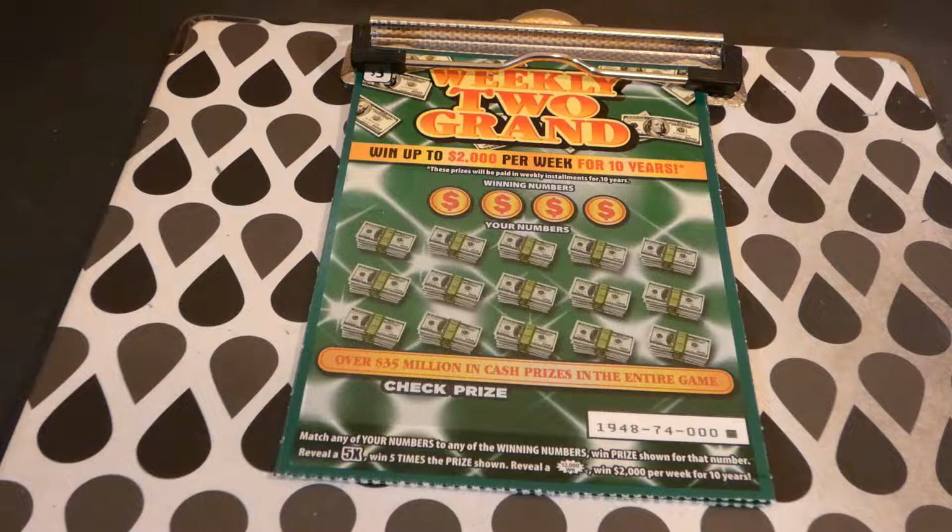All right, so $5 Virginia Lottery ticket started on February 5th, 2019. Yeah, it's winning prize, one of 4.02. There are 2 of 4 top prizes of $2,000 a week for 10 years. I would take that. There's 3 of 5 $10,000 second place winners. So, not terrible. Not too bad. I think we might be able to handle that. I don't know where this game is on here.